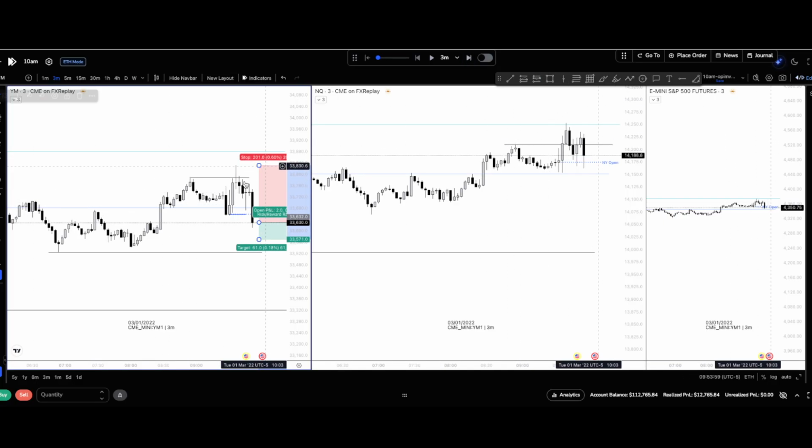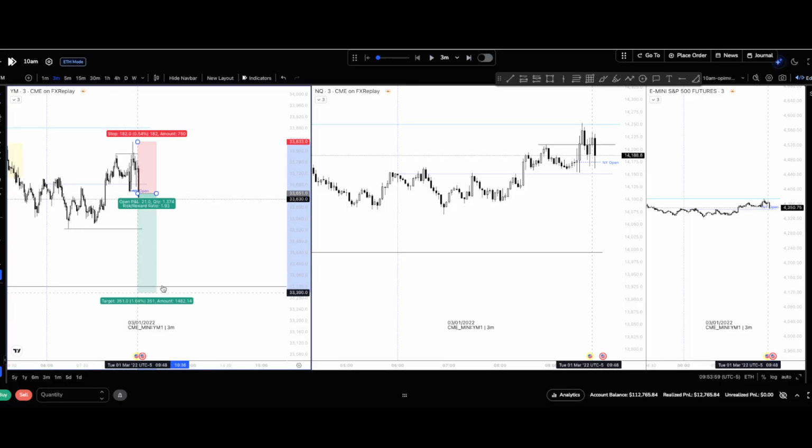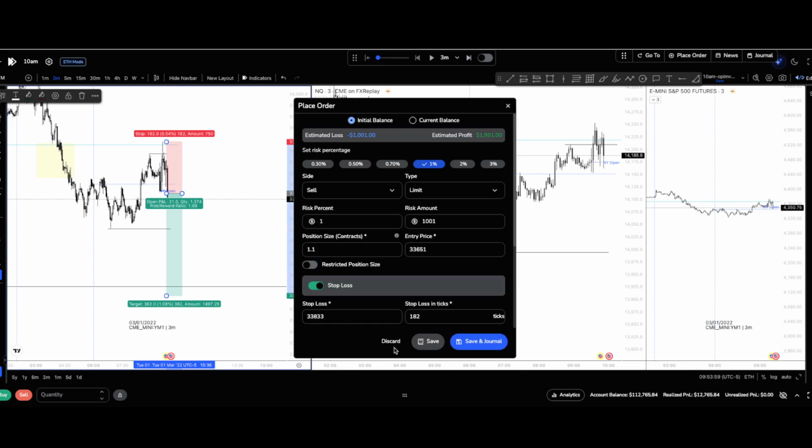Stops can go up to these highs, and my target can be 2R, which I would more so want to pull in a little, just because this is a very relevant low, and I don't know how far we can get past it. Yeah, that should be fine right there. All right, place this order.